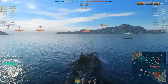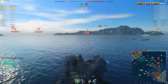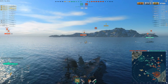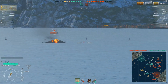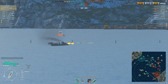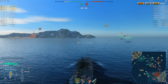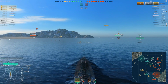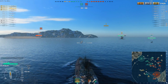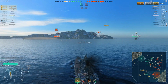You also notice I'm not sailing in a straight line. This Mahan may be outside of range, but I don't know where their gate is, and not knowing where a destroyer is means as a battleship you cannot afford to sail in a straight line. Now the obvious thing we need to do is get rid of this Mahan. If it's sitting in that cap, we can't take it, and we don't know what the enemy team is going to be able to do to our team.